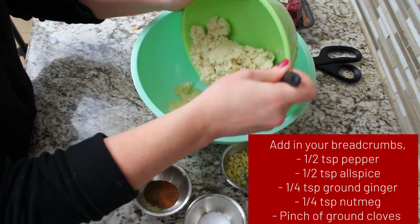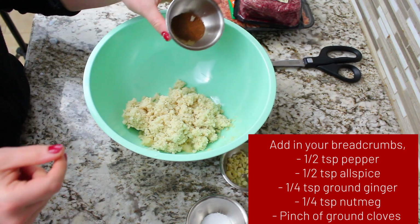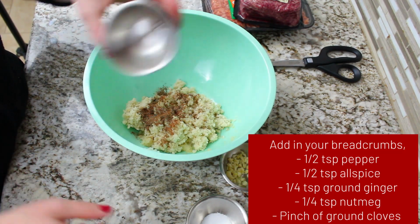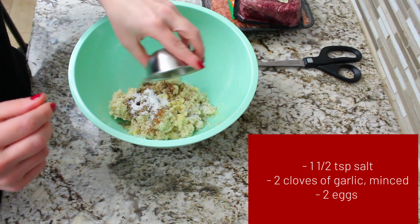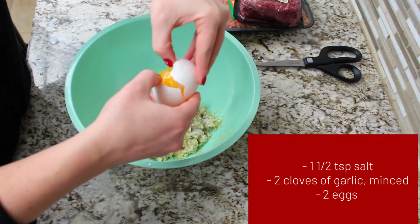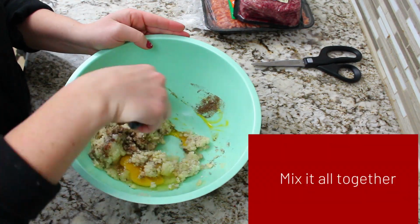We're going to pour in our breadcrumb mixture. And we're going to add in our nutmeg and cloves and pepper and our salt and our minced garlic. We're going to add 2 eggs and mix it all together.